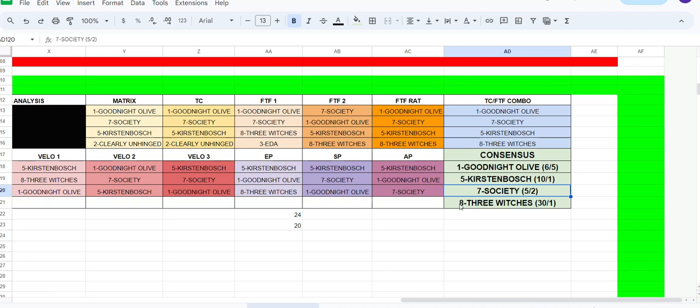And then we have Three Witches. The 8 horse finished slightly above the 2 for fourth. We have a 30-1. So if I was going to go deeper in an exotic, I would throw the 2, maybe the 3, the 2 and the 3 both in there as well.